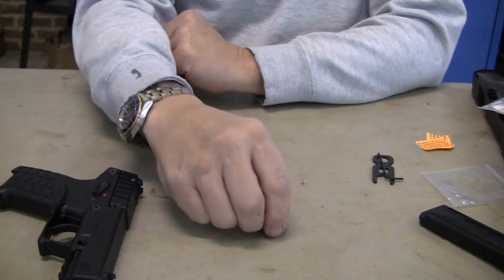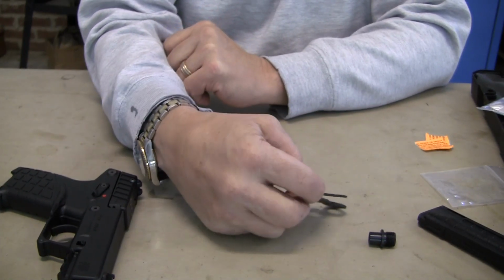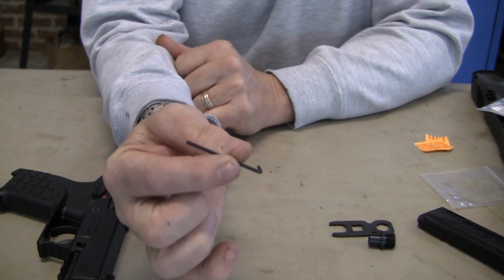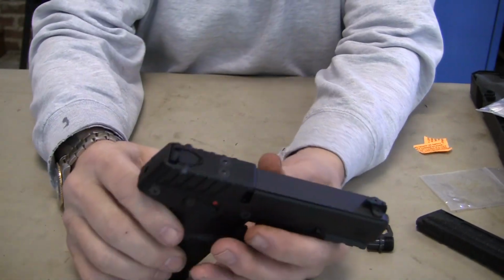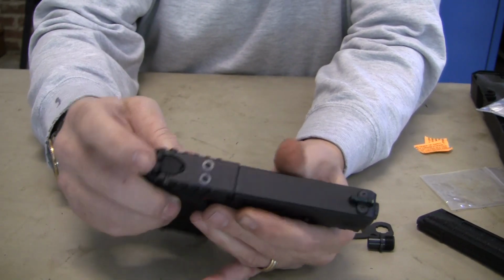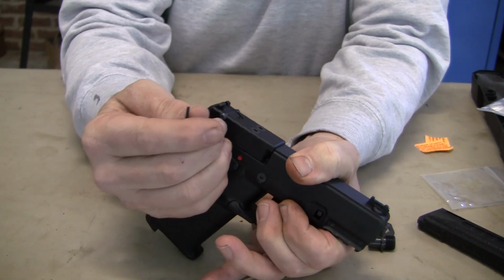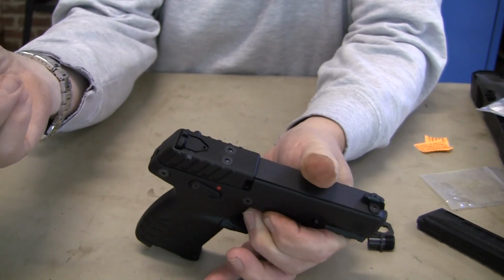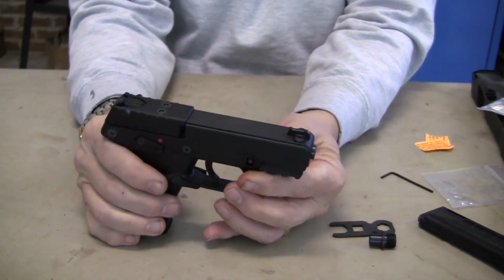In that little toolkit, there is a threaded muzzle adapter, the wrench for that, which we'll go over, and this Allen wrench. This is kind of a critical thing here because the rear sight is adjustable. You have a screw here and a screw on the top. The one on the side, which this wrench fits into, is for windage, and the one on the top is for elevation, and the instructions tell you how to adjust that.